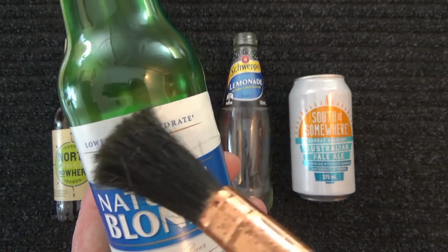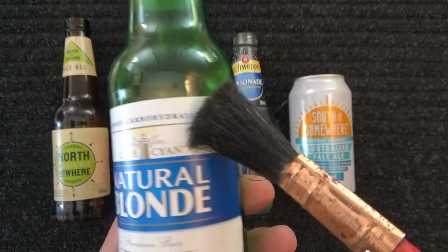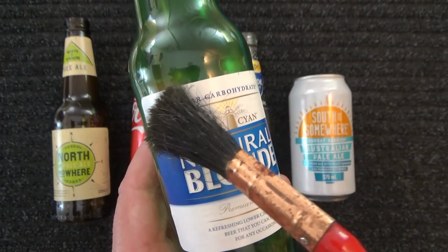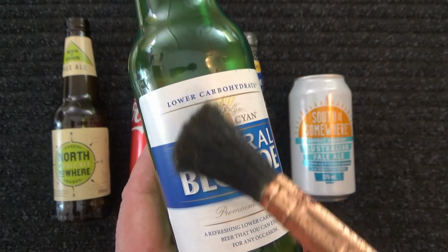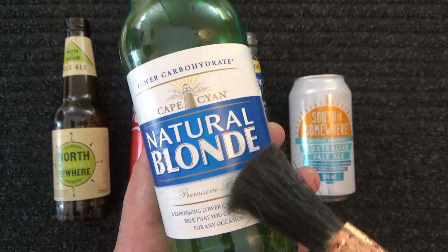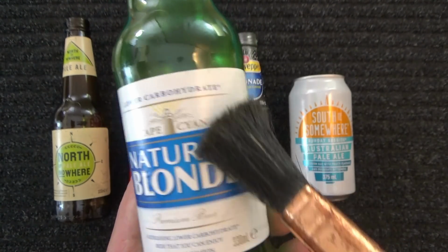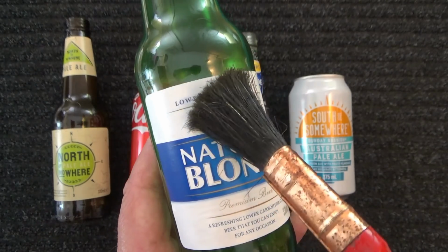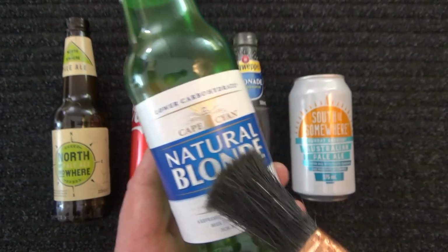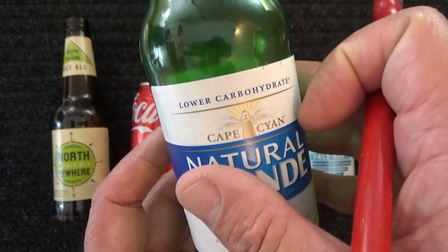I tried a few, and I really liked this blonde. Just on the weekends I might have a couple of beers at home by myself. So I thought, this is actually a really nice beer from Aldi. Apart from saving money, I also had a beer that I really liked. So that's how I started off drinking. This was the first one, the natural blonde.